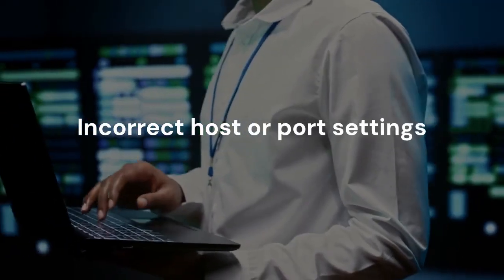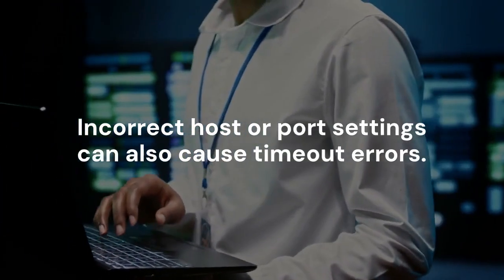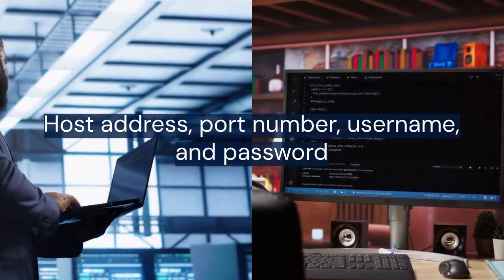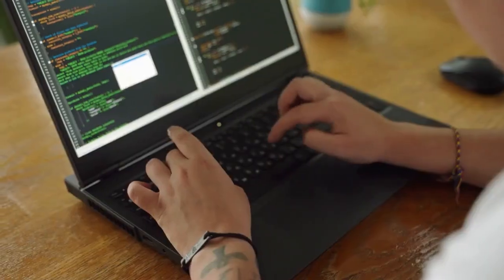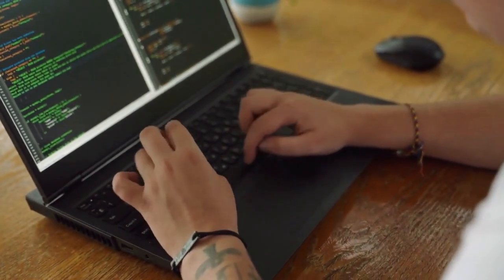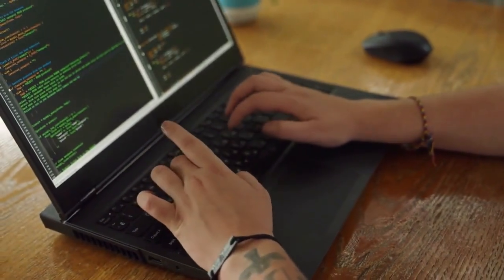Incorrect host or port settings can also cause timeout errors. Double-check the host address, port number, username, and password you are using in PGAdmin. Make sure you are connecting to the correct IP address or hostname. A typo can prevent successful connection.